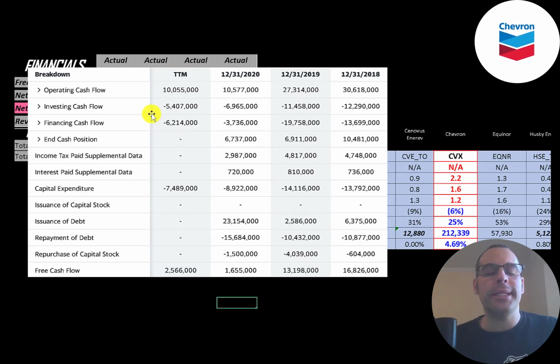This is the company's statement of cash flows. The top line is operating cash flow. That's how much cash the company generates from its operational business. You could think of operating cash flow as net income converted to cash, because net income is your accounting profit and loss. It's not actual cash. You can see they were generating over $30 billion of cash flow in 2018, and that's cut by two-thirds to $10 billion in the trailing 12 months.